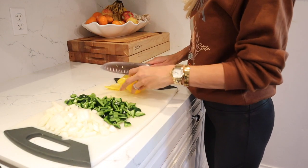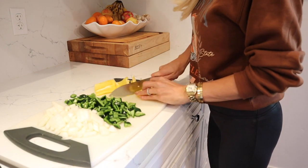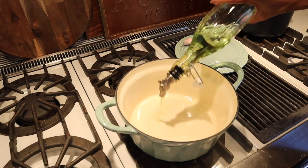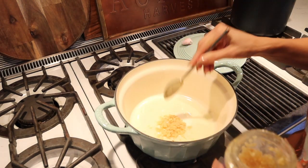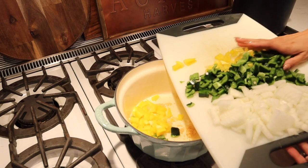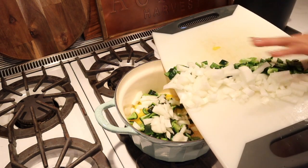Before I get started on this recipe, I want to prep everything. This recipe calls for onions, and I'm using some bell peppers and also some poblanos. I love the crunchiness of them. They're super good. So inside my crock pot, I'm going to be adding a little bit of diced garlic, my bell peppers, my poblanos, and some onions, and stew those down with our spices.